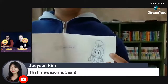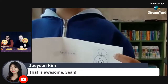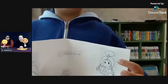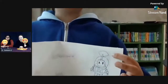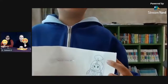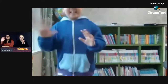Last but not the least is Sprout. He comes from the popular game that everybody plays, which is Brawl Stars. And did you know Sprout is a plant? That's why his name is Sprout. He's also Rosa's pet. Thank you for listening, ladies and gentlemen. Take care and have a wonderful day. See you again.